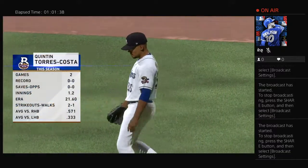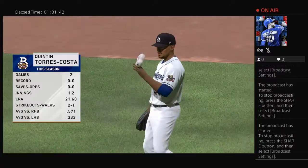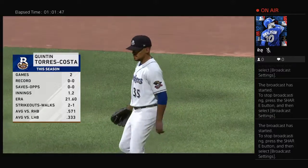Quentin Torres Costa will come on out of the bullpen as he'll be appearing in his 3rd game this season. Quentin Torres Costa.